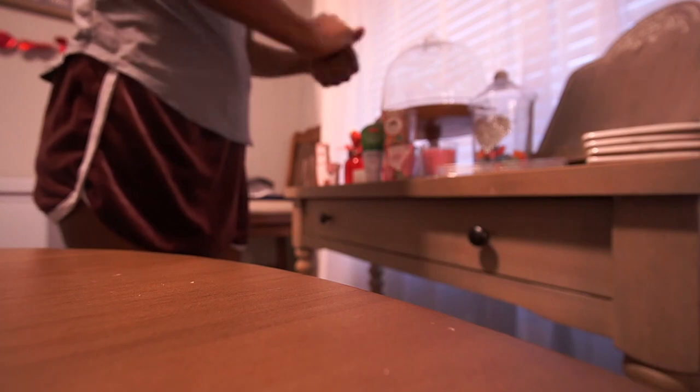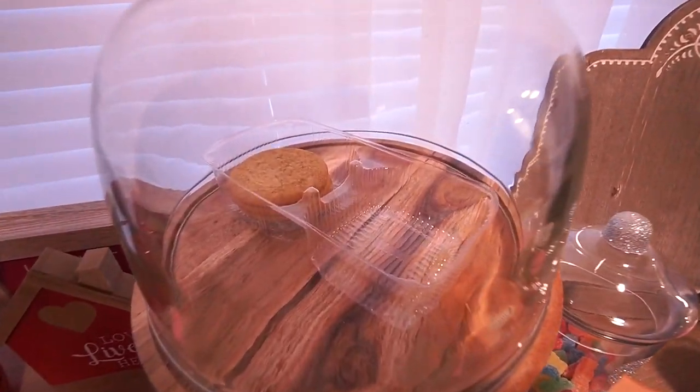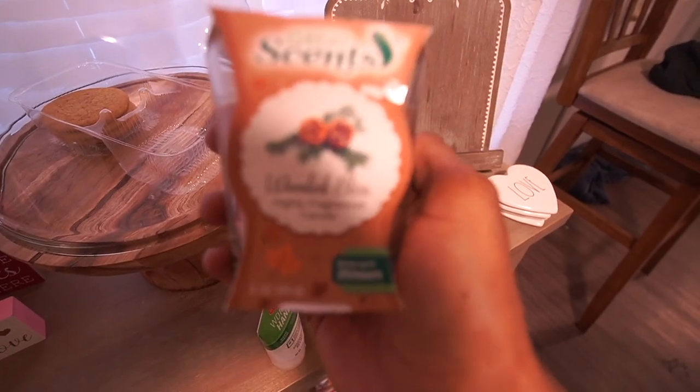Now, I am not a candle expert, but I do know a few of them. And here in the future, I'm going to be sharing with you guys some new things that we're going to be getting. But for right now, I just wanted to share my new electric lighter and a new setup that we have going on over here.